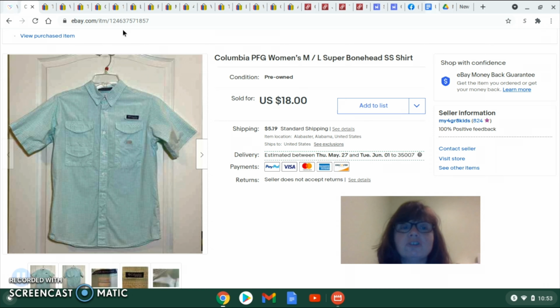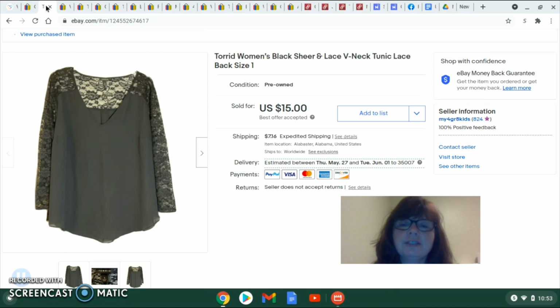Next is this Torrid size 1, which, if you remember, Torrid has got vanity sizing, so that is the equivalent of a 1X. It's really pretty in this black lace, and a good portion of the back was also black lace. And so I picked this up at Goodwill for $5.99. It's been listed for 4 months, so it has hung around a while, and I accepted a best offer of $15. I think it was listed right around $22 or $20.